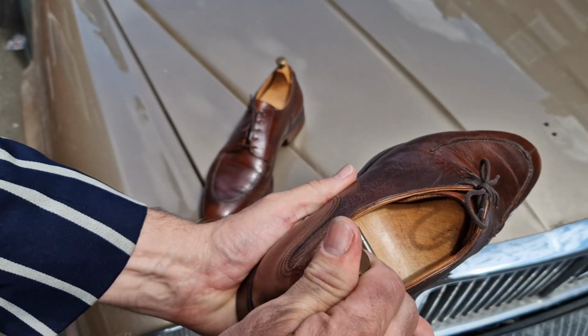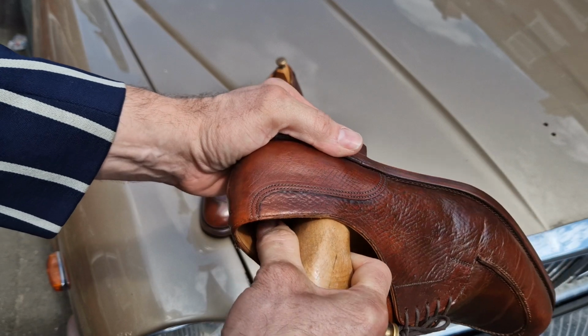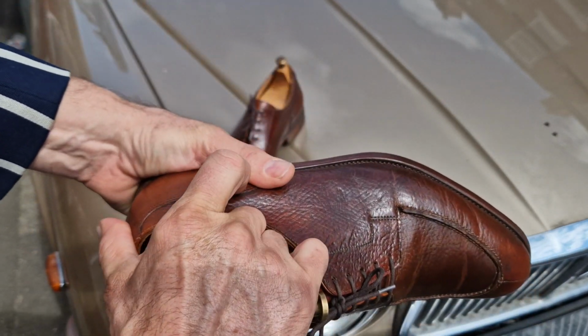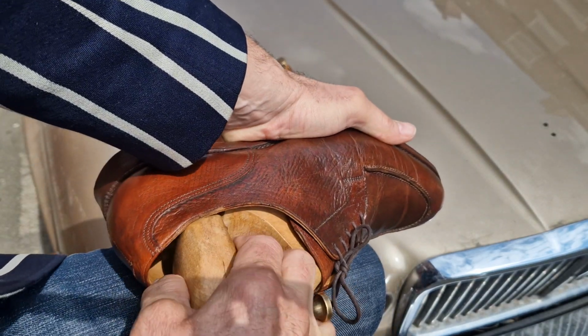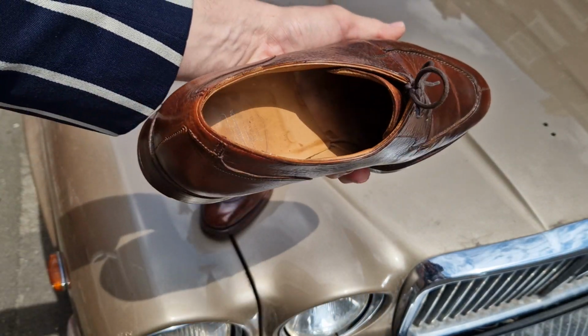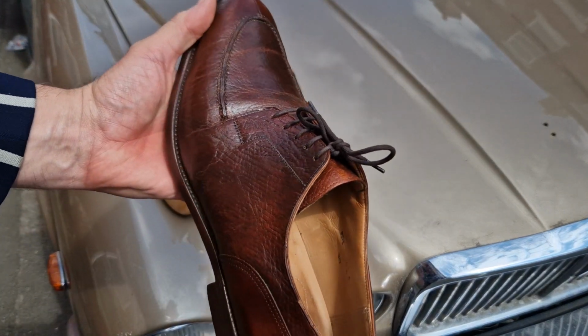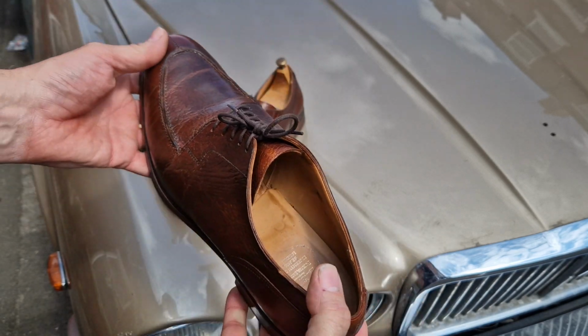Just pop the trees out. These are Bespoke Foster and Son trees. Oof, they fit quite well, but I'm afraid they're not coming with the shoes. These are off another pair of my Bespoke Foster and Son. Just pulled it out. Quite a tight fit. There we go. Just pop this on the car there. The car won't mind. It's my car. Nobody's going to complain. That's Beelzebub the Jag.